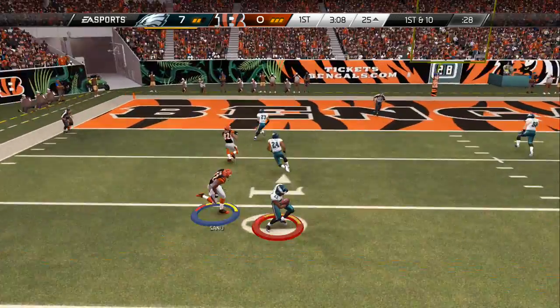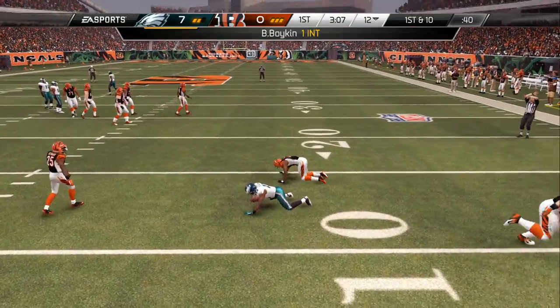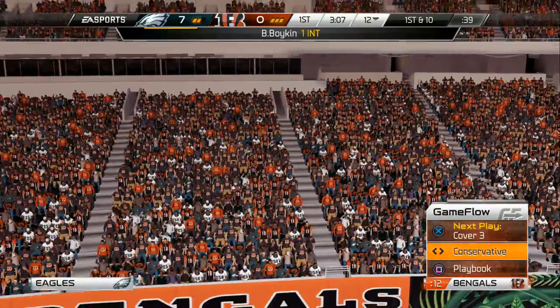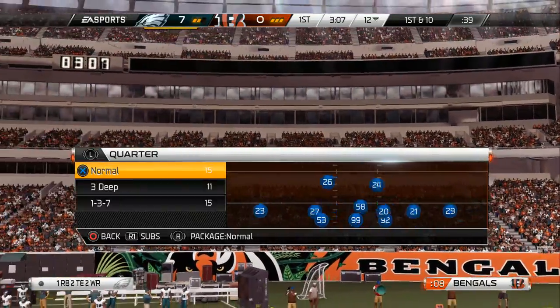Working that left side. Interception. That was a terrible throw by the quarterback. When you're off target like that, you deserve to throw an interception.